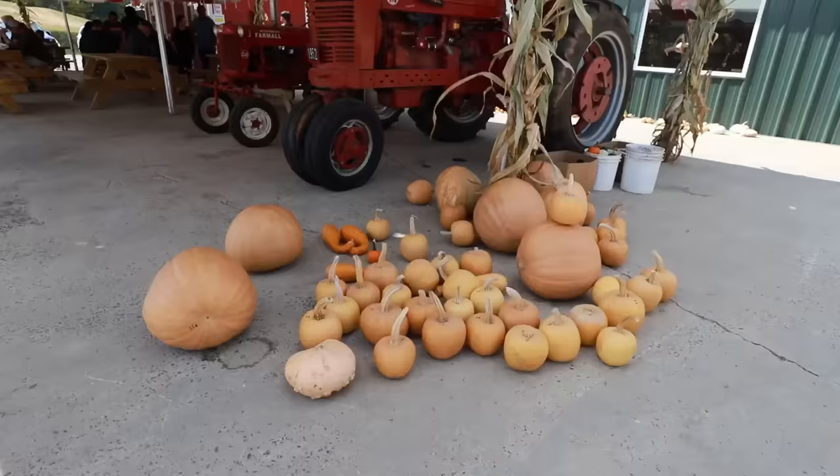Because we got the apple cider donuts from the other place, and then we're gonna get the pies from here, and then we also gonna get another slushy if they got the slushies here, because that slushy was fire. We should have got a big size, but we are at the second apple picking place, so let's go in.